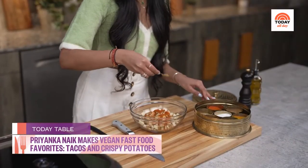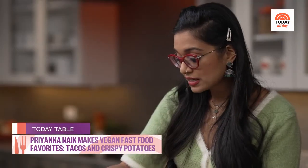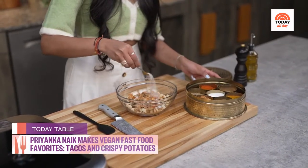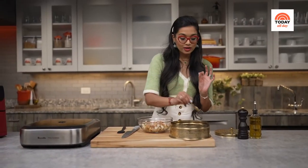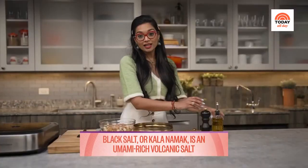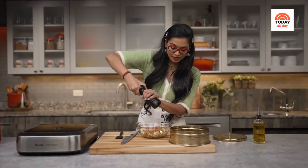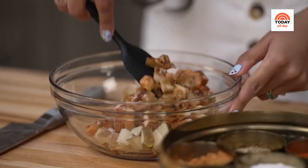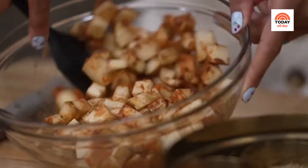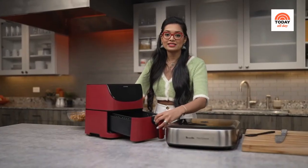Some cumin powder because we like that nice smoky flavor. Some unsalted taco seasoning. Two big pinches of salt. And then a little secret ingredient, black salt. And then a little bit of olive oil. And then some black pepper. And then we toss. You wanna make sure all the pieces are coated well. Now we're gonna take these over to the air fryer. So we're just gonna get our potatoes right into the basket.